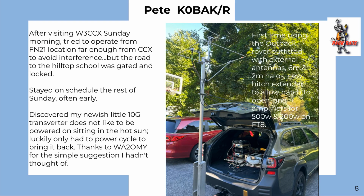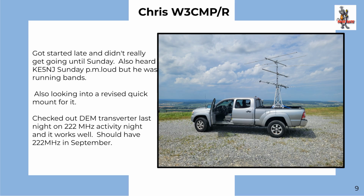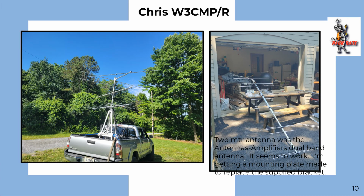This trip marked the first use of the Outback Rover, outfitted with external antennas, 6-meter and 2-meter halos, and high-power amplifiers for FT8. Chris, W3CMP/R, got a late start, but had a successful Sunday. He is currently working on a revised mount for his equipment and plans to have 222 MHz capability ready by September. Chris is testing a new dual-band antenna from Antenna-Amplifiers and is in the process of fabricating a custom mounting plate to improve his setup.